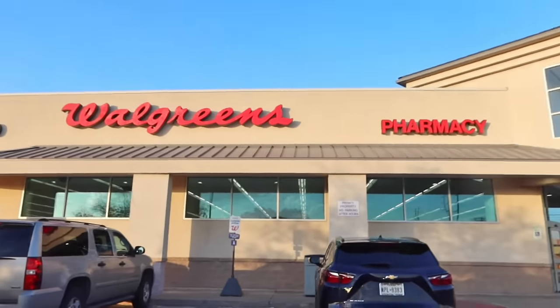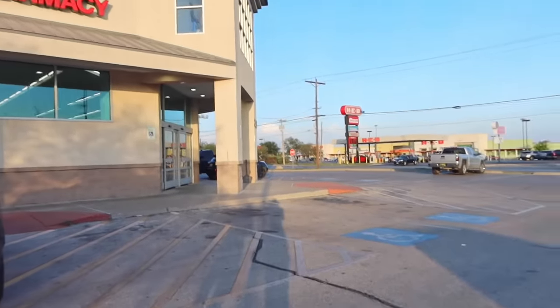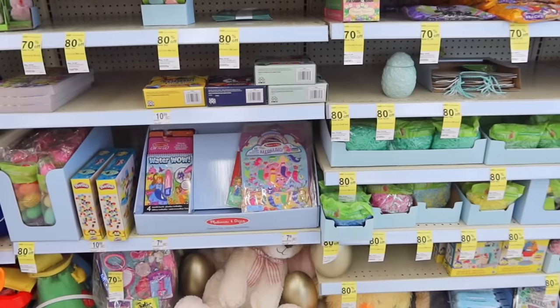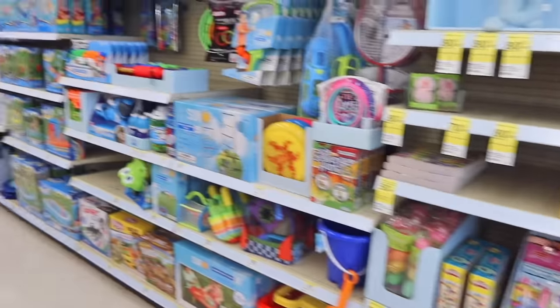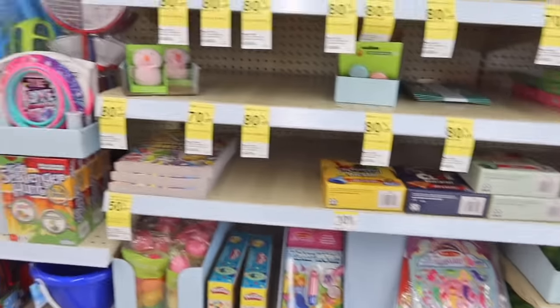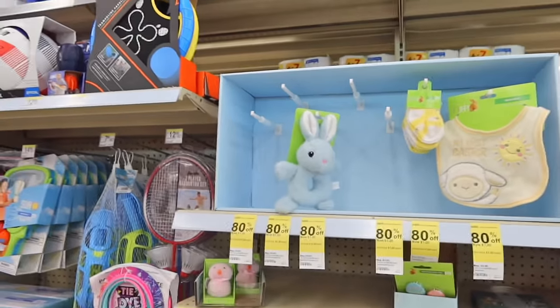Okay guys, we're gonna see what we can find at Walgreens. Hopefully they have some stuff today. Let's go. Okay guys, we're gonna check the Easter section. Everything's marked off since Easter's over, but it doesn't look like they have any Stitch stuff today. I know they had the Easter squishmallow, but I don't see it.